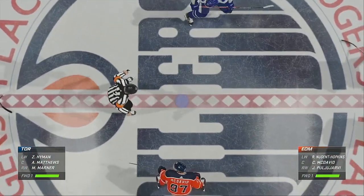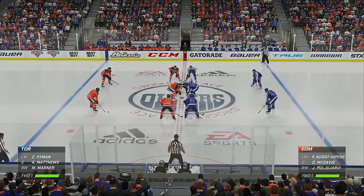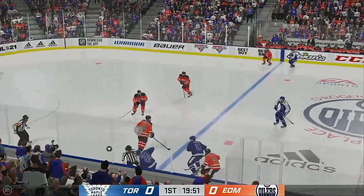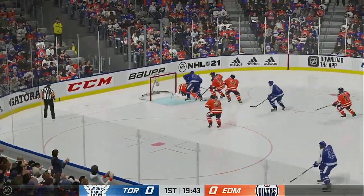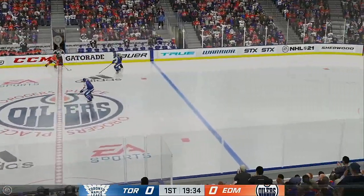Great energy both inside and outside the arena tonight as we are just moments away now from puck drop. The Leafs take possession here on the opening draw, and we are underway. Looking to make something happen in the offensive zone. A chance from the slot. Denies him in front. High quality chance, high quality save.